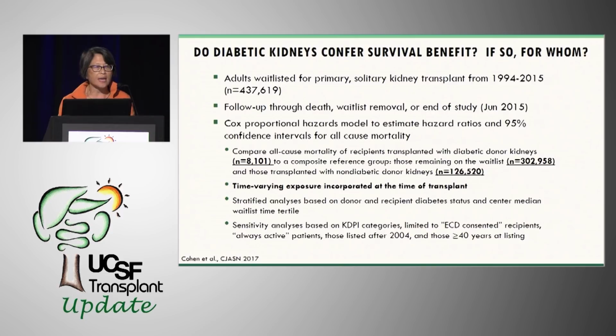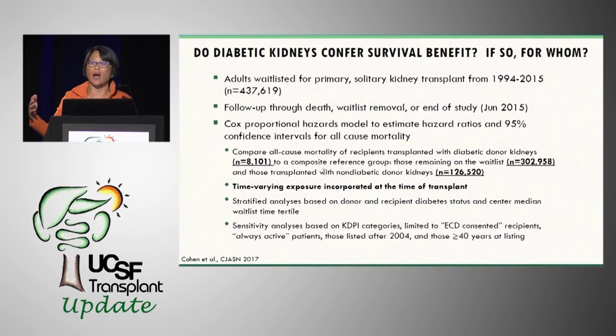This is a complicated study, and the one thing that I want to highlight for you is that this looks at all-cause mortality from the point of listing all the way through to more and more waitlisting or eventually to transplant. There were 8,000 recipients of diabetic donor kidneys. There were 300,000 people on the wait list, and there were 126,000 transplanted with non-diabetic kidneys. Because the reference group that we're going to be looking at is a combination of wait list and non-diabetic kidney transplants. So if we combine those two, you have 300,000 waitlisted people who are contributing a lot of weight, and you have 126,000 people who got non-diabetic kidneys.